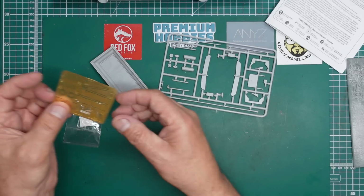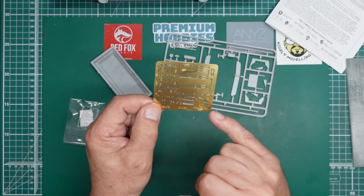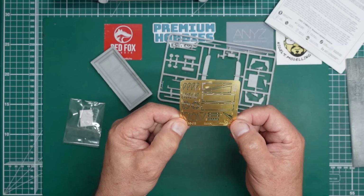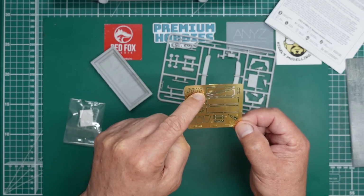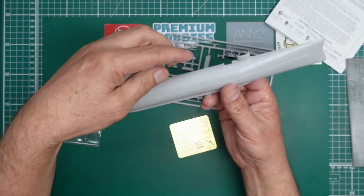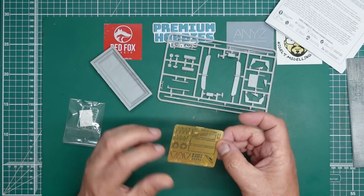We've got photo etch here for lots of it. You can see the propeller blades are photo etch. We've got the spike that sticks into the side of the ship at the front there. That's in photo etch, and we've got the hatches, hinges. We've got some fillets that go in here. Not quite sure what they're for, but they're there for a reason.